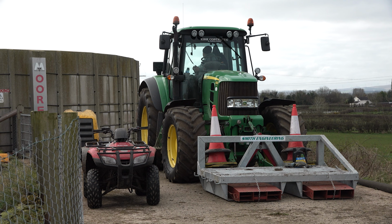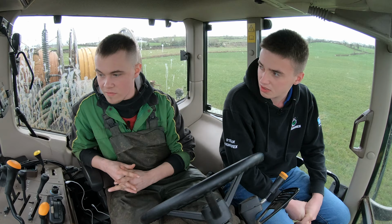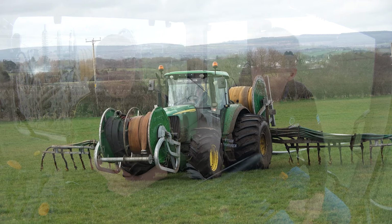So you're direct pumping today then, straight from the store? Yeah. Would you do much tanking? Majority of my work really is direct pumping, which works well for me as I only have one tanker at the minute. At the minute it's mainly all direct pumping, and I have a bit of trailer work, bits and pieces, and plenty of boys I know have tankers that can give me a pull out as well.